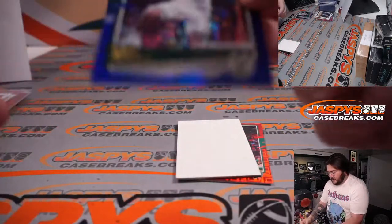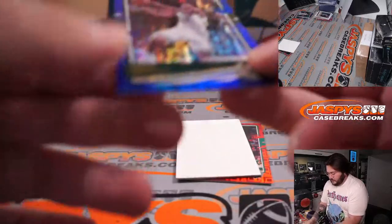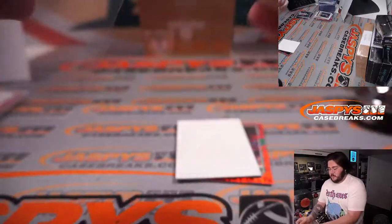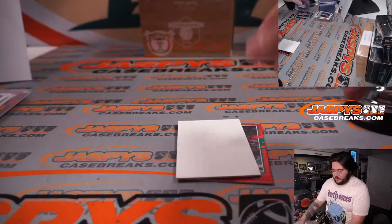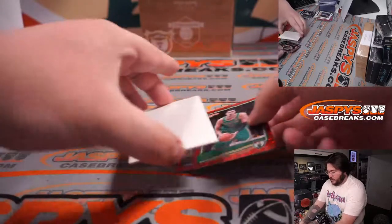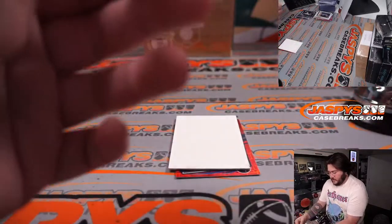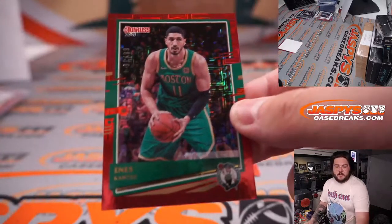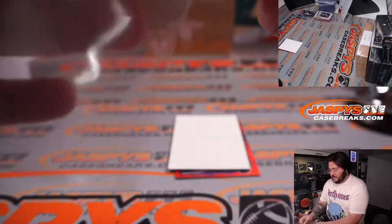Khris Middleton, blue. I don't believe these are numbered. A nice one for the Bucks and Daniel. Our two reds to 99, Enes Freedom Kanter, another one for Ben and the Celtics.